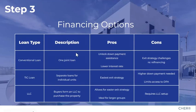But just to break it down quickly, a conventional loan is that regular traditional mortgage that your friend who bought a house last month probably got. It's one joint loan. So me and my co-borrower are going to go in on one loan together. As far as the bank is concerned, we are both responsible for that one loan. The pros to doing a conventional loan, it unlocks down payment assistance.